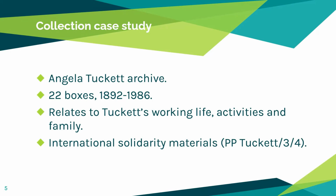The collection itself is about 22 boxes, and it covers a date range from 1892 to 1986. That's something I've noticed in several archives and ones I've worked on myself, that you can always end up with items, especially if you're working on a personal collection, you can often end up with items that either predate or postdate the lifespan of the person you're working on. It always seems to happen.